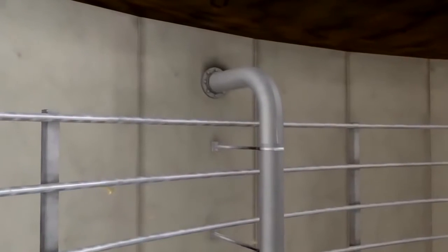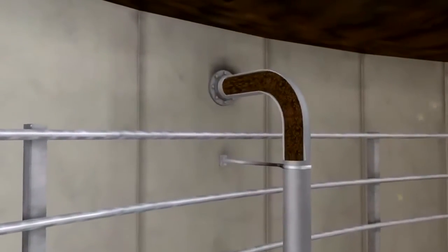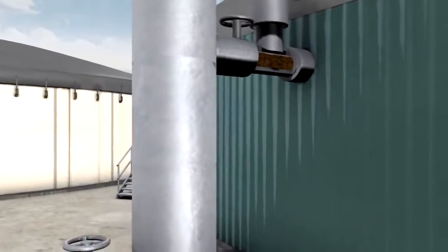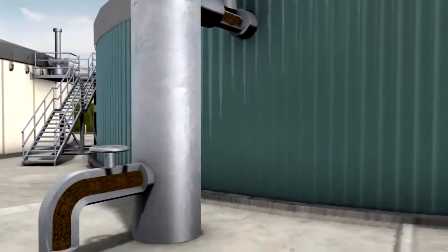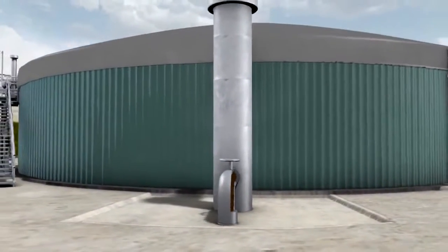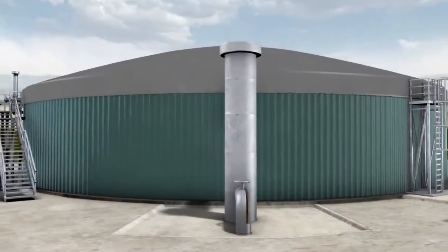A recirculation shaft is attached to the fermenter. The recirculate enters the shaft from the fermenter through an overflow line. From there, it's pumped into the mixing container in order to re-enter the fermentation process. With this technique, liquid input materials which would otherwise be necessary can be dispensed with.